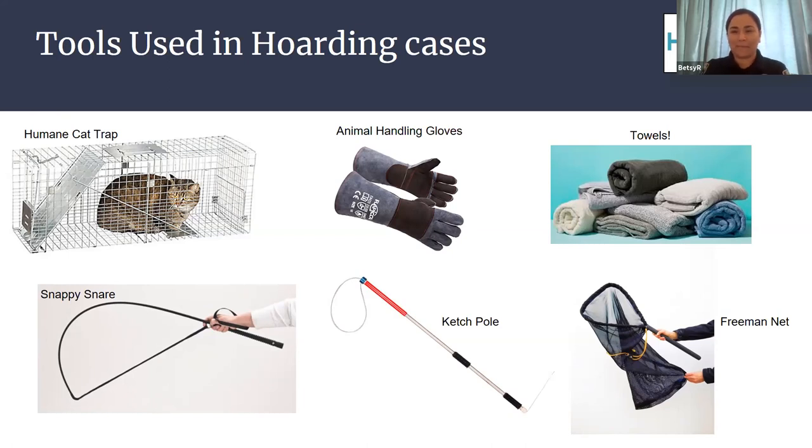We need gloves. These animals are under-socialized. We don't want to get bit. We use them for our safety. Humane cat traps, I used them in the first video I showed. I had to leave, I think, 4 or 5 cat traps that I checked over 2 days and ended up catching about 10 to 15 more cats. And these are always handy when we're leaving them in a home.